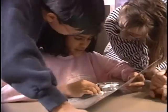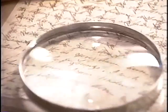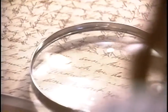What does that say? In Owl Creek. Okay, in Owl Creek. Friend as you have been.